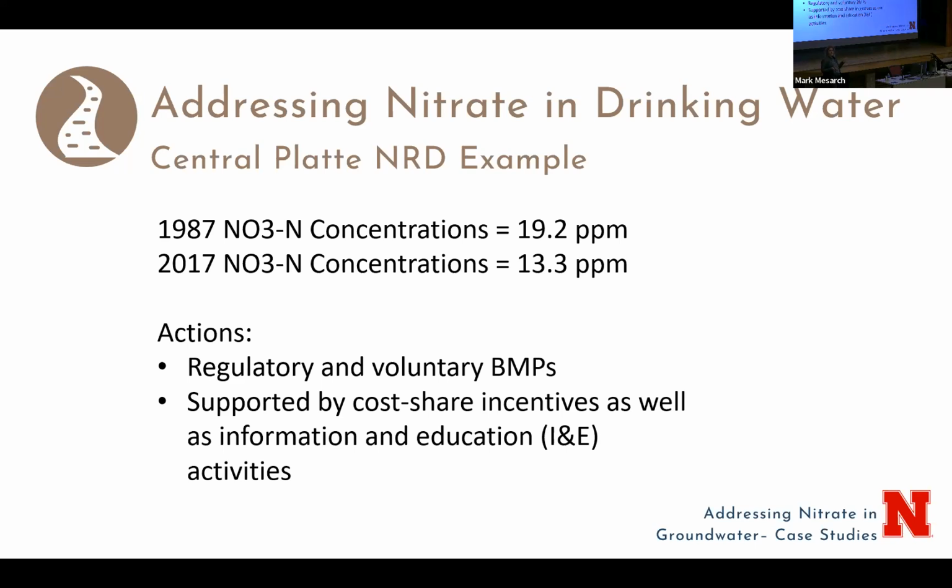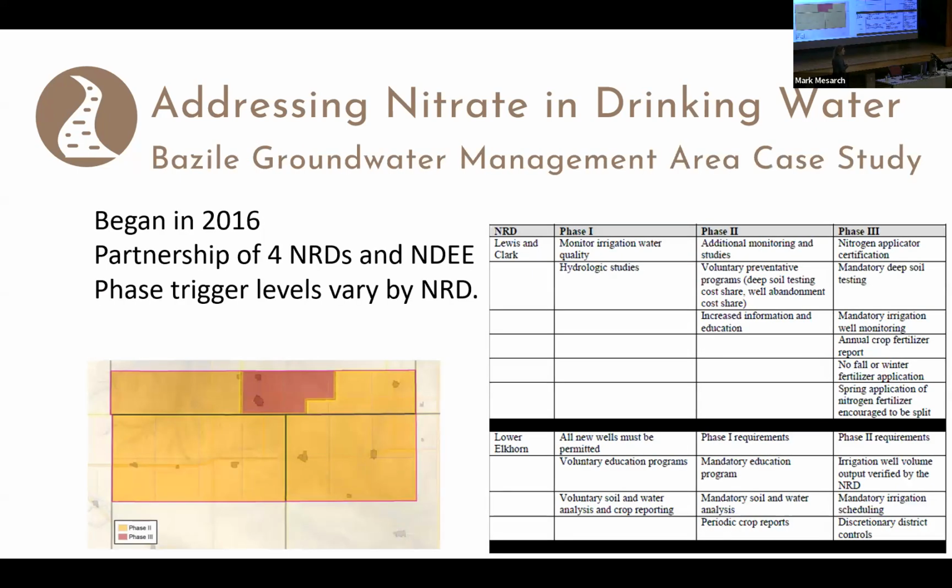So this is enlightening, right? It tells us that in systems like the Central Platte, where we have some sandy soils, some shallow depth groundwater, and relatively low starting nitrate concentrations, and I'm going to call 19 low in the case of Nebraska, we can make some significant improvements. Now, if we decrease our nitrate concentrations by 6 parts per million but we started at 50, this may not be the same kind of success story.